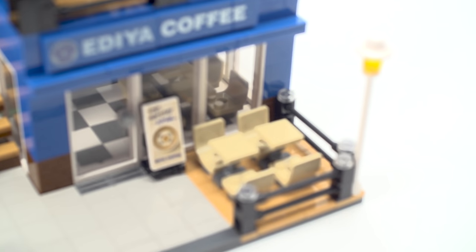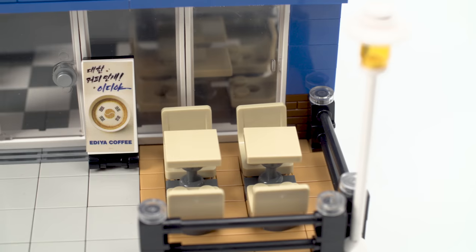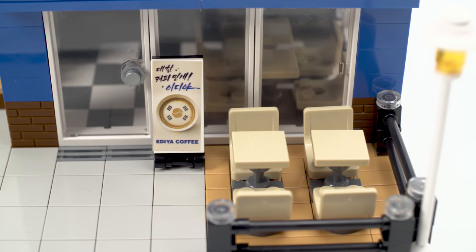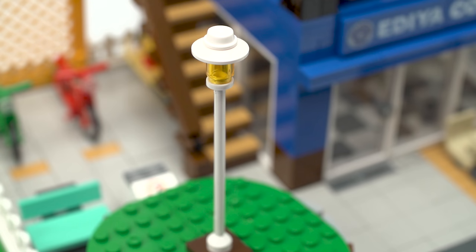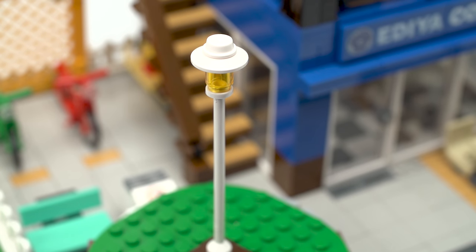Then we come to the front of the shop itself, and you've got this little outdoor seating area, and I like the colors there. The lamp post is really neat. It's really funny because on the top, it's a coffee cup cover, but they put it on top of the lamp and it looks really good.